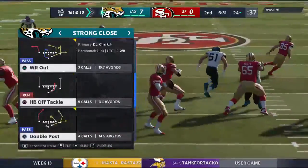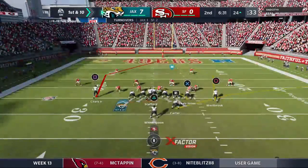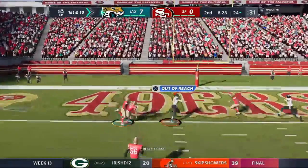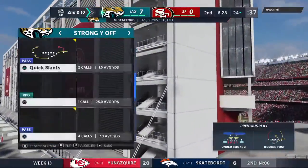Well, this is a defense that can confuse even the best of quarterbacks with their zone schemes. And here you've got a linebacker that's going to stay at home and just sit down in that zone. And this one basically comes right to him. Now a throw to the end zone on 1st down, but it winds up incomplete.